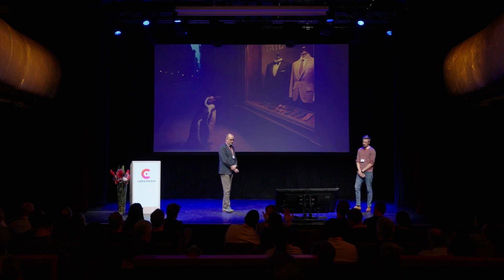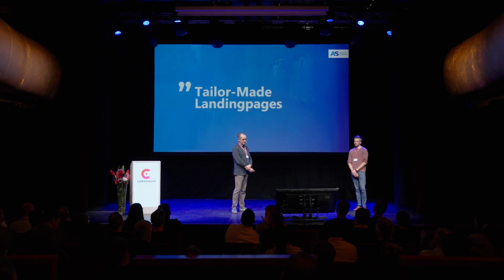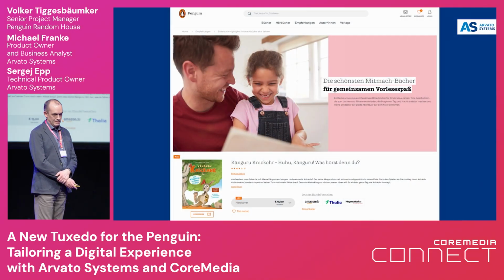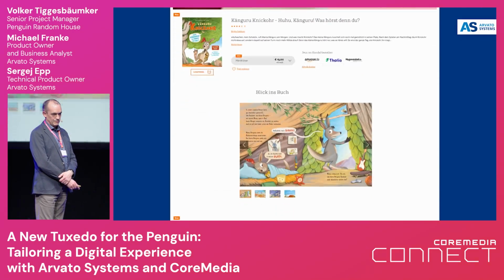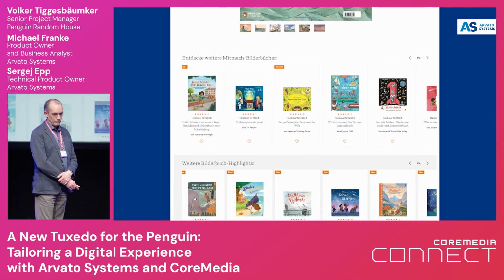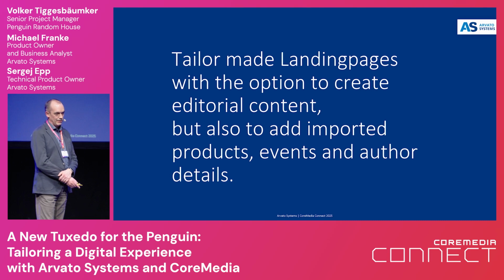Okay, so when the penguin reads the newsletter, he becomes curious and goes to the city to check the local job windows, like the tailor-made landing pages published by Penguin Random House, with the option to add editorial content, but also imported products, events, authors, and other detailed information.